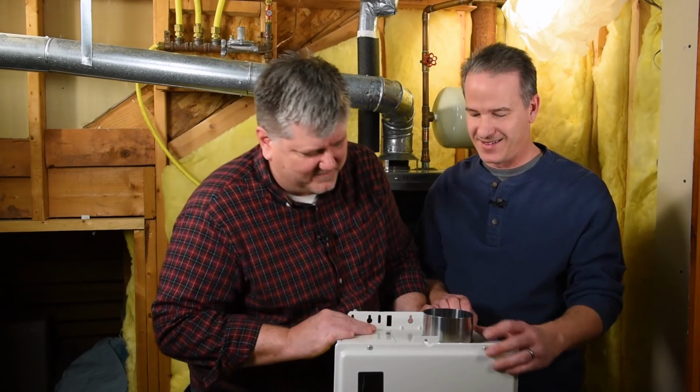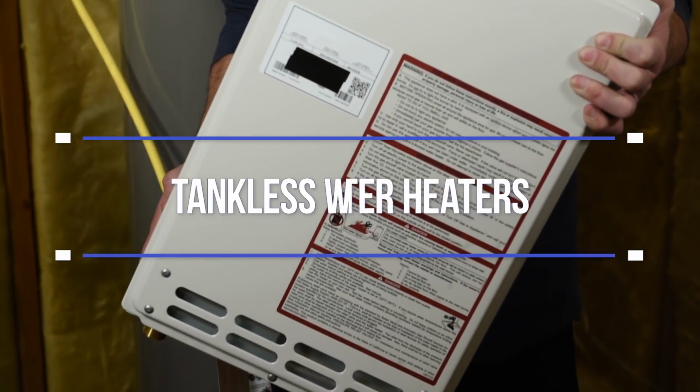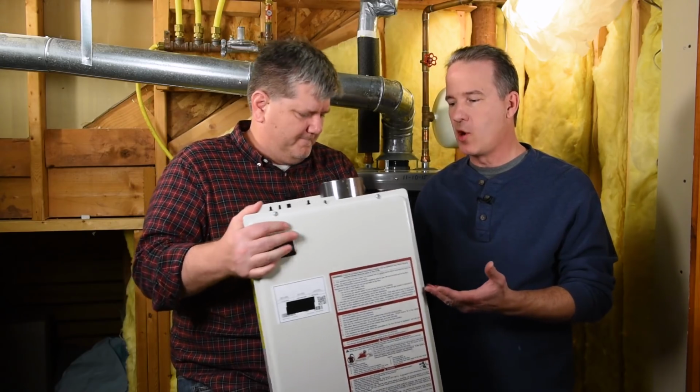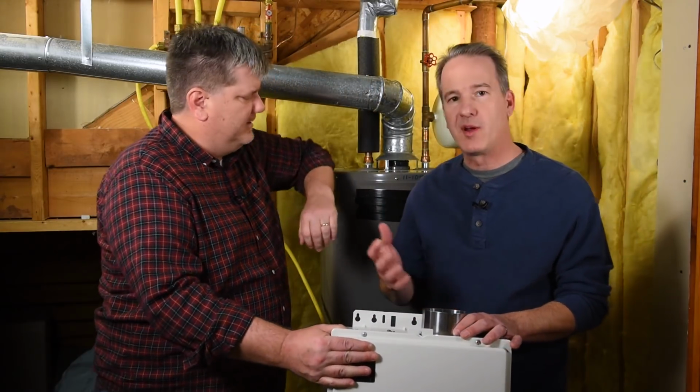Yeah. So look at these, Paul. This is kind of a newer thing in the United States, tankless water heaters. And there's a number of advantages, but there's also a few disadvantages. All right, so let's talk about the pros. And what you mentioned, that these are new in the United States. They've actually been around a long time, especially in Europe.